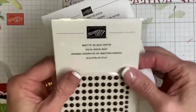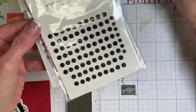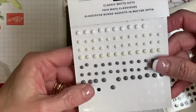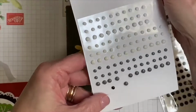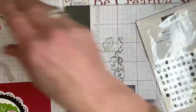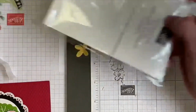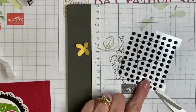Now the next thing that I would like to recommend would be the black matte dots. They are amazing. Or you could use the classic matte dots. These dots are flat on top, so they're pretty cool too. And as you can see, I've used just about all the black. But I highly recommend these to go with your Ladybug. And they just might be in your Busy Bee swag bag when you get it. All right, just saying is all.